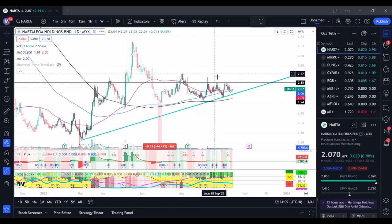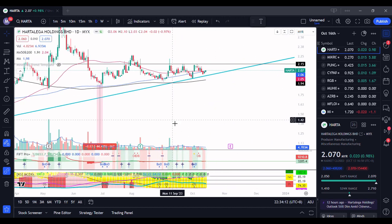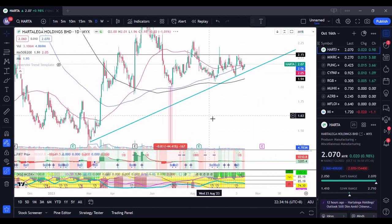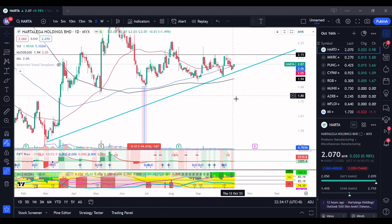Okay, next is HARTA. For this week, I only chose one glove stock because this is the only one which I feel the chart is nice. And it kind of follows what this trend line is. Even though this isn't really a valid trend line, this trend line only hit the point twice, which is not really valid. Usually you need at least 3 times. But it kind of follows quite well. So only HARTA for this week.